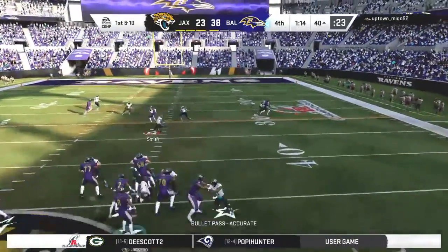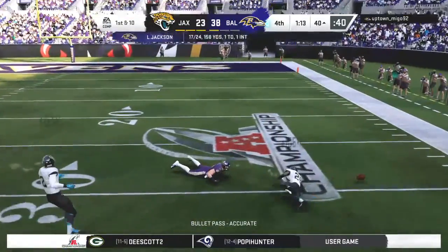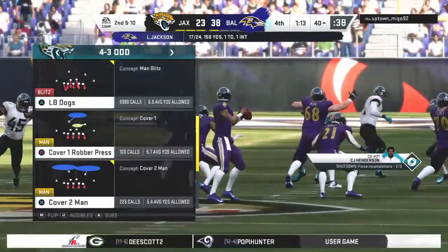And despite the late lead, Jackson to throw. And that's going to be incomplete. Too tough to hold on to that one.